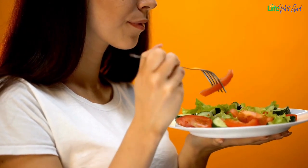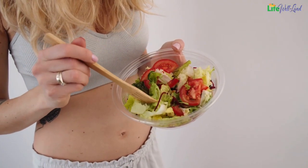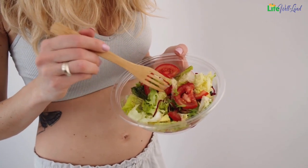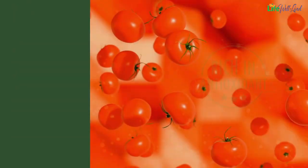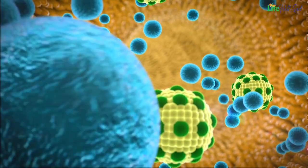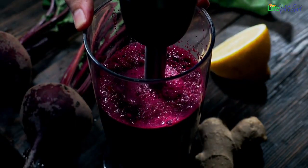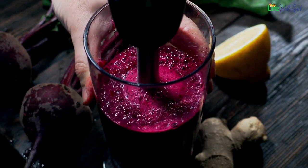Tomatoes, weight loss and body cleansing. Lastly, we'll need some tomatoes. Tomatoes have low calorie content, making them a perfect choice for those looking to lose weight or maintain their weight. They are also packed with antioxidants, which help cleanse your body, remove excess fat, and maintain the health of your liver and blood. Now, let's mix all these ingredients together.